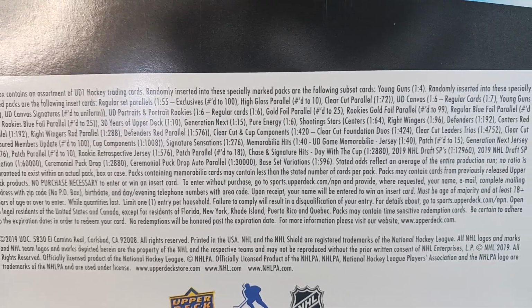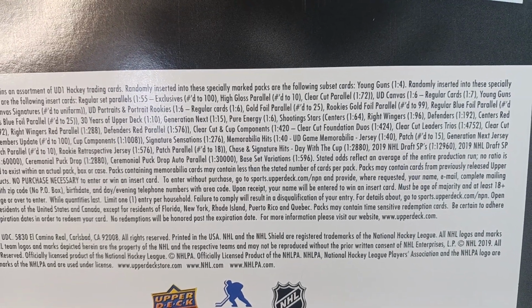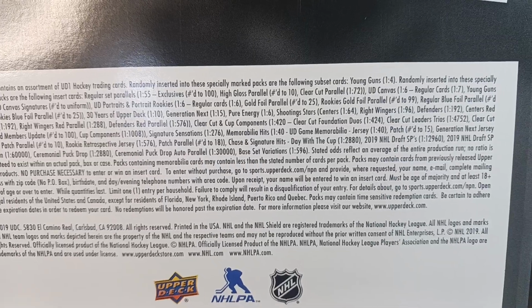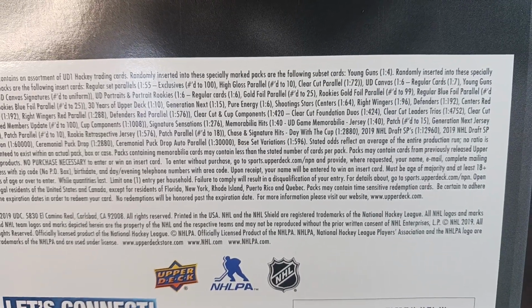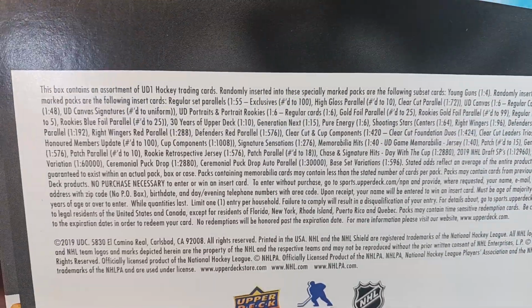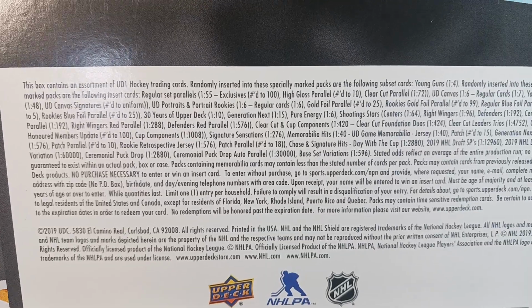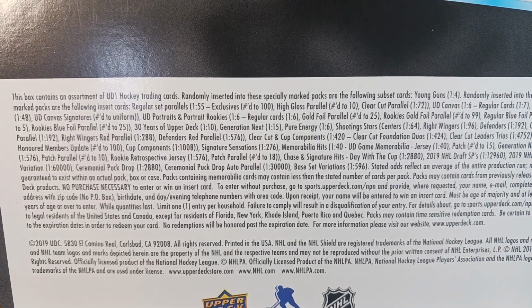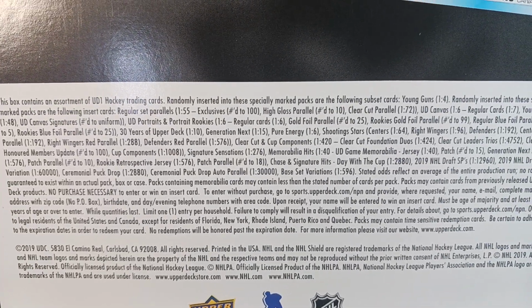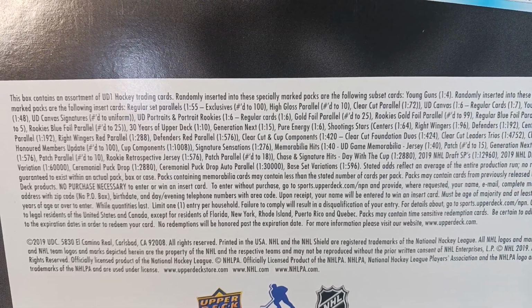You can get canvas Young Guns, clear cut champions, clear cut foundations. Those are the case hits. Clear cut leaders trios is even harder to hit than that. Clear cut hometown members, cup components, signature sensation. So you can get autos in this. I've forgotten that. Anyway, you can read there just as well as me yelling them out.